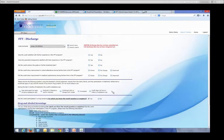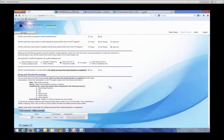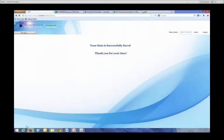All right, so for this case, I'm just going to give some quick answers up here just so we can move on. Just kind of click through those questions for you, and I'll hit submit. So you'll see with the enrollment and the discharge screens, there are really only a few questions on each of those screens. The last place that we will enter data for the youth is the discharge follow-up. Now this follow-up screen helps us to report out 6-month follow-up data in the Inspire reports.